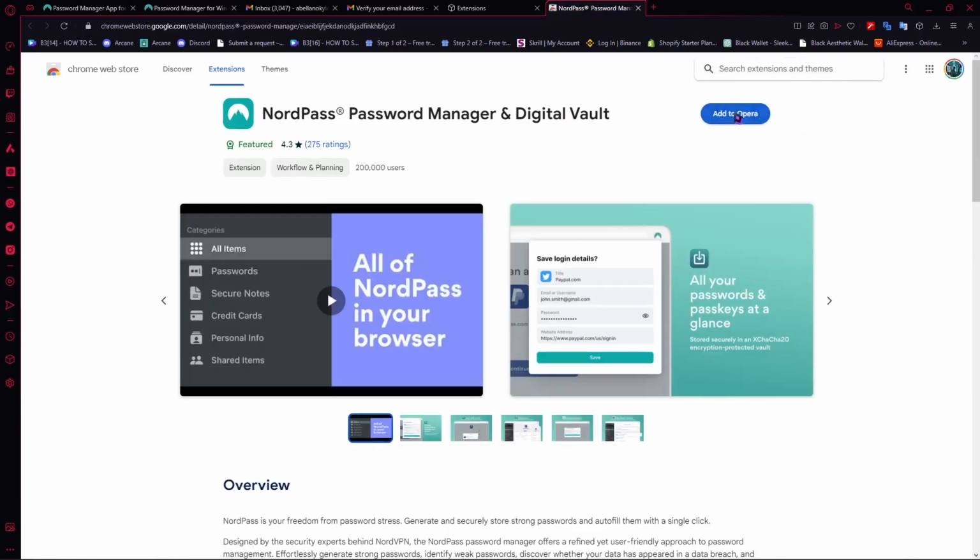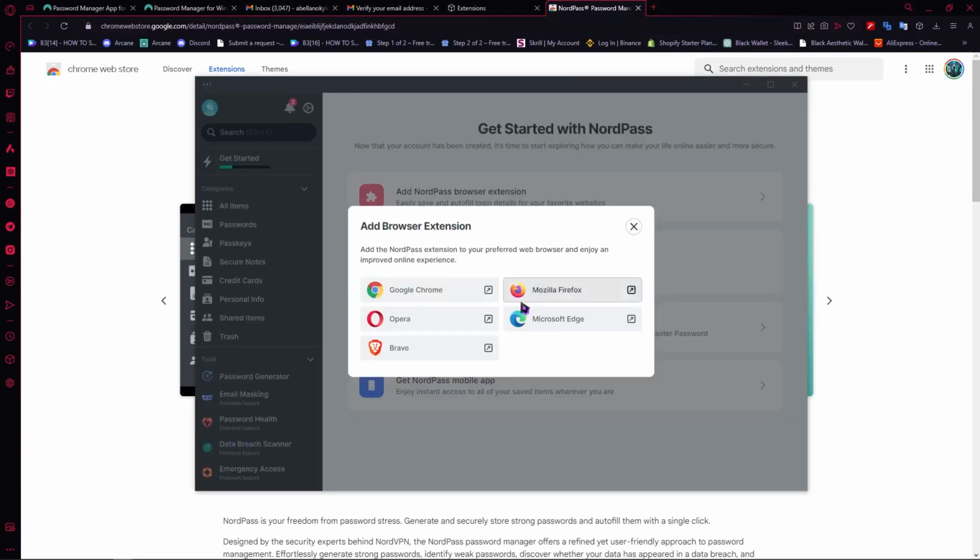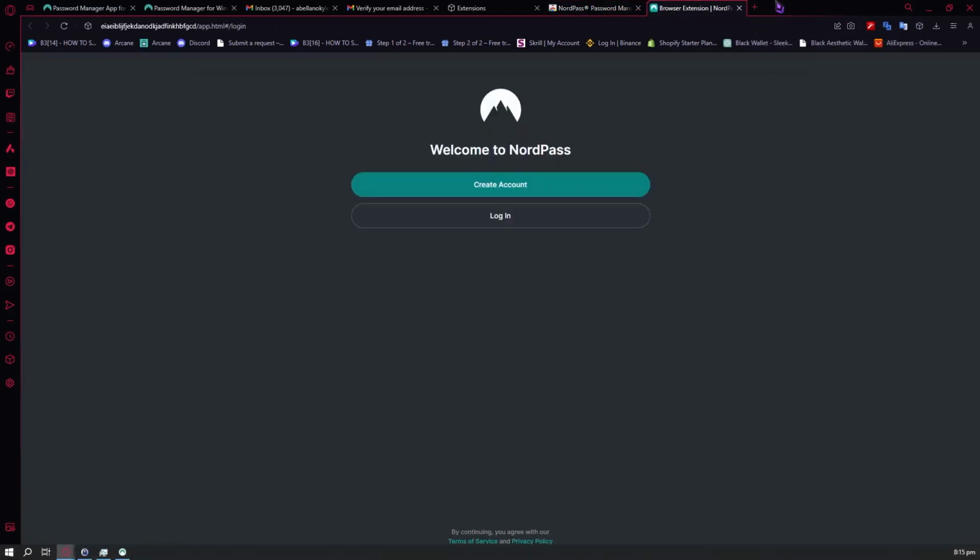All I have to do now is click on Add to Opera, click on Add Extension, and it's as easy as that. Now all I have to do is wait for it to be installed in my Opera browser, and then I will be ready to use my NordPass extension whenever I'm on a platform. I can use NordPass for autofilling my information. As you can see, it is now successfully installed.